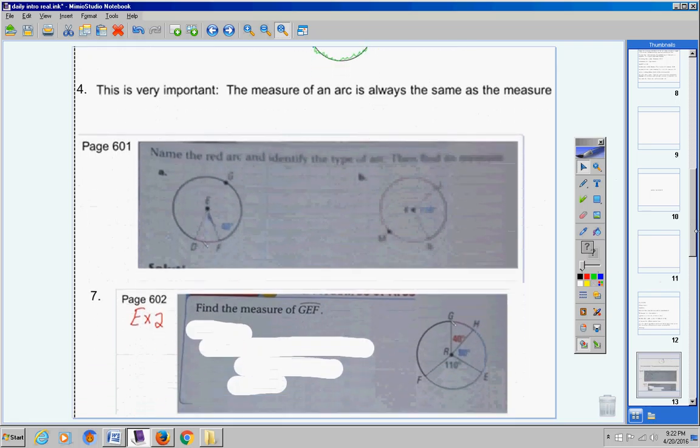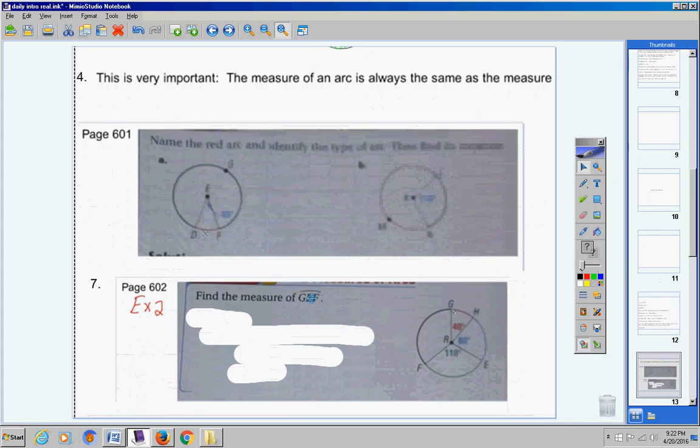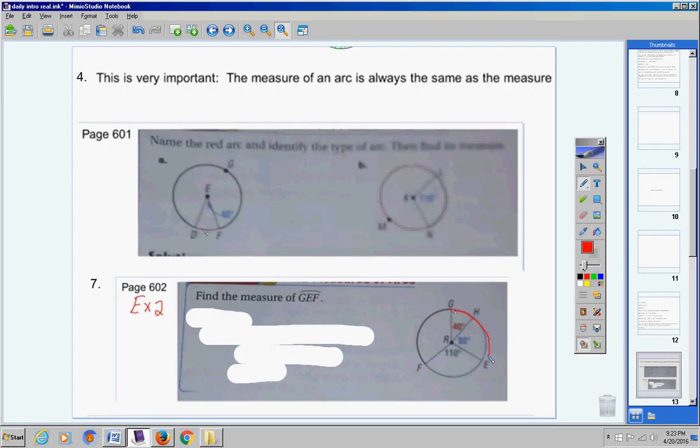In your notes, I asked you to find the measure of arc GEF. Now here it is. Watch carefully, please. Here's GEF, that arc right there. That's 40, 80, and 110. So find the length, or find the measure of that arc right there. It should be in your notes. Okay, guys, I'm going to move on, so pause the video if you need to. That might be the last problem, I'm not sure.